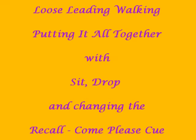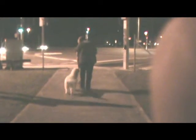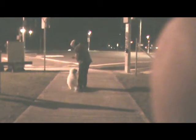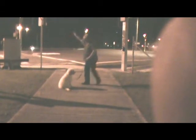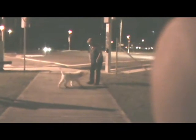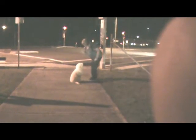It's a lot of fun training puppies, and the best part for me is the loose lead walking. And then when we start to put it all together, we introduce the sit, the drop and the recall or the come please cue. When we're learning the recall, we put one arm in the air and we ask the puppy to come. This particular puppy needs to change that cue for her owner. Therefore, we're changing it to 2 pats on our leg.